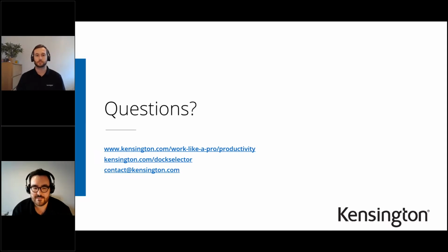James also mentioned the doc selector. One of the core elements of our productivity portfolio is our docking station range. We've made it very easy for IT departments to find out the best docking station for their needs. If you just type in kensington.com/doc selector, or just search Kensington doc selector in Google, you'll come up with that doc selector, and you can basically put in the hardware that you're using, and it will recommend the right docking station for you.